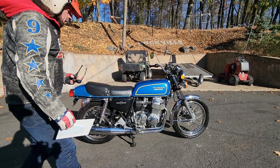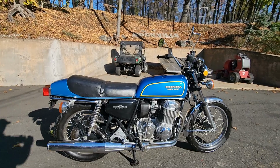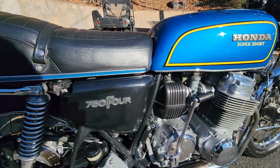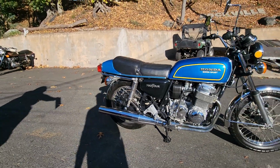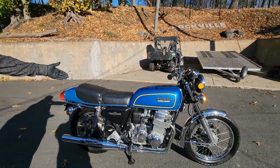And the K0 model here, this was the first year of the Super Sport. Had a bunch of differences. I'll probably tee it off to Justin, let him talk about that. But it was one of the first 1,000, is that correct? First 1,000 of the Super Sports made? Yeah, the VIN is 1127 on this bike. No mic, so you gotta talk up. Yeah, so this is the first 1,000 made.